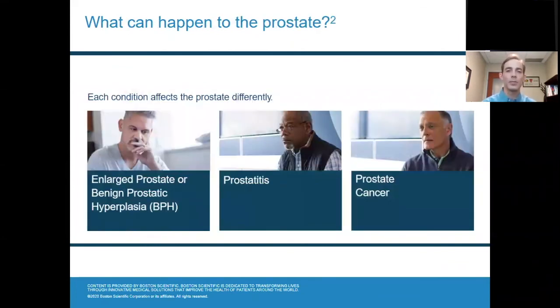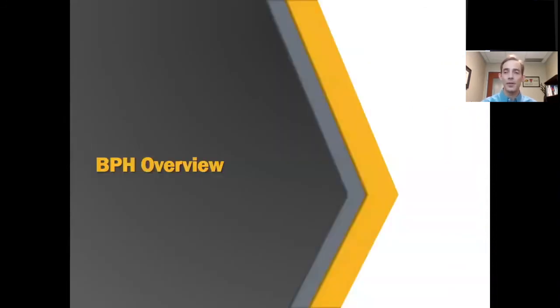There are multiple issues that can affect the prostate. What we're talking about tonight is prostate enlargement. Prostatitis is another condition. It's an inflammatory, sometimes infectious condition that can affect the prostate. Most of us are aware that prostate cancer is also a common malady involving the prostate. And that's also an important part of the evaluation when you do come see your urologist about some of these issues.